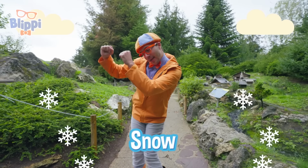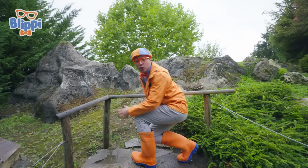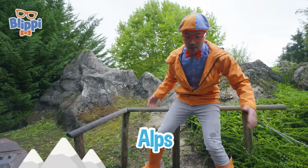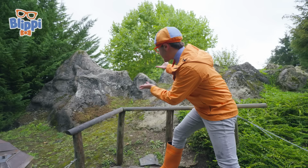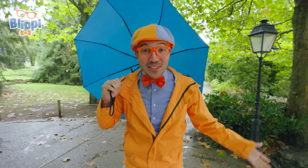Whoa, and check it out. Whoa. Do you see what it is? It's a giant stone. Yeah, it looks like a miniature version of the Alps. Yeah, the Alps are really big mountains, and these look just like them. Whoa! Oh, this is so cool being here. Whoa! Today was so much fun. We saw so many miniature things, even a miniature Eiffel Tower and Notre Dame.